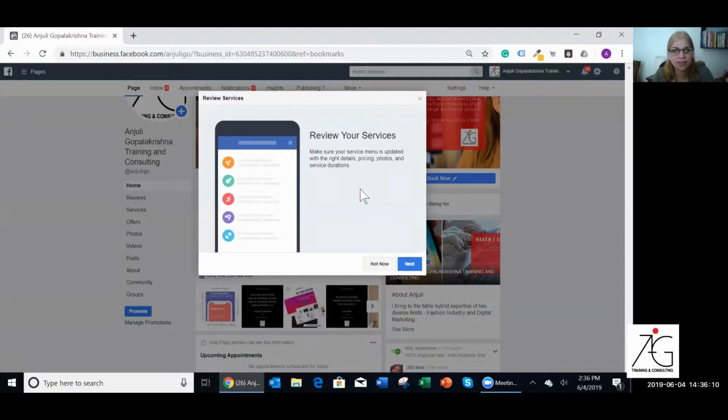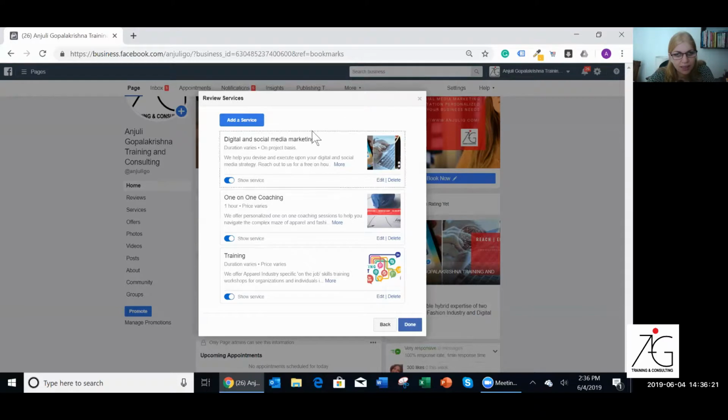And the next thing that it asks you to do is to set up your services, because this feature is only available to people who are providing some kind of service. So as you can see here, I've set up 3 services for my page. So I offer digital and social media marketing, and I give one-on-one consulting session free for an hour to my tribe, and you can book that 1-hour session with me anytime. And based on that, we understand your social media needs and come up with some recommendations. You can just take that advice for free, or you can engage me further for a paid assignment as well. So I also do one-on-one coaching, where I give you advice on digital marketing and anything to do with fashion and marketing, fashion industry, since I have a number of years of experience in that industry as well.